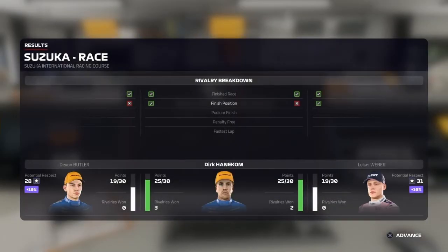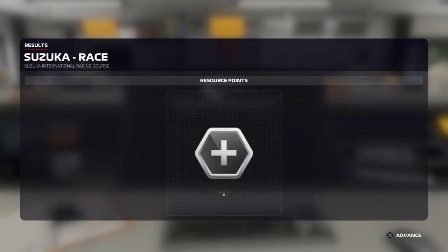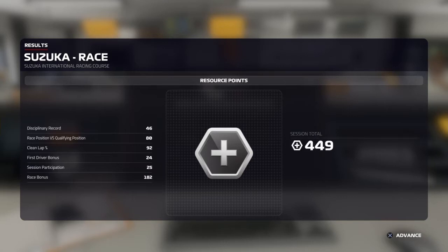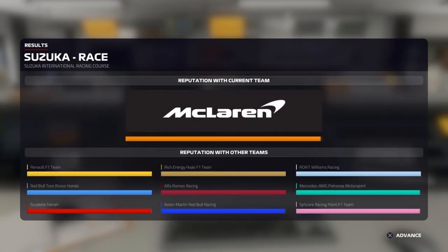What a Japanese Grand Prix, guys. The track where the AI are the most OP. We fight back from P9 to P6. Not the best drive in the world, but you guys can see that I drove the living heebie-jeebies out of this McLaren. I couldn't get any more pace out of this car, and all I needed was one more lap to get that McLaren on the back of Lucas Weber.